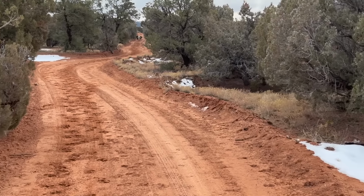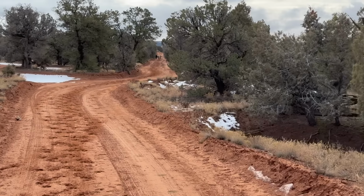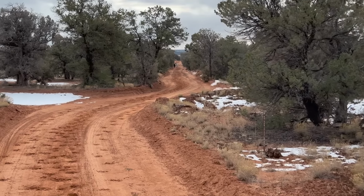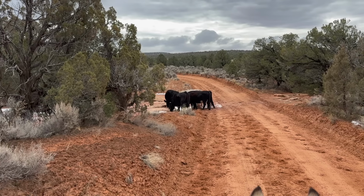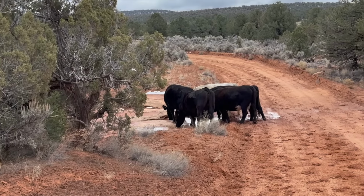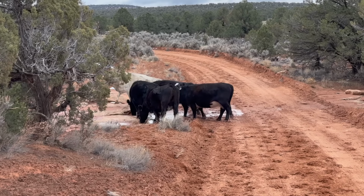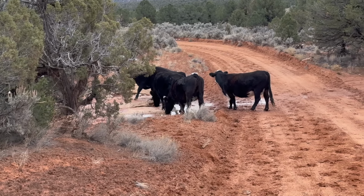I'm probably 3 miles from the pavement, and so hopefully they'll just stay right on this little two-track road here, and we'll get out to the pavement. Boy, we're almost to the highway here, the pavement. Cows found a little spot of rock water. Thirsty, getting a drink. Anyway, we're not too far now from that gate. We're probably, maybe a mile and a half from the gate. So we're just about to get there.